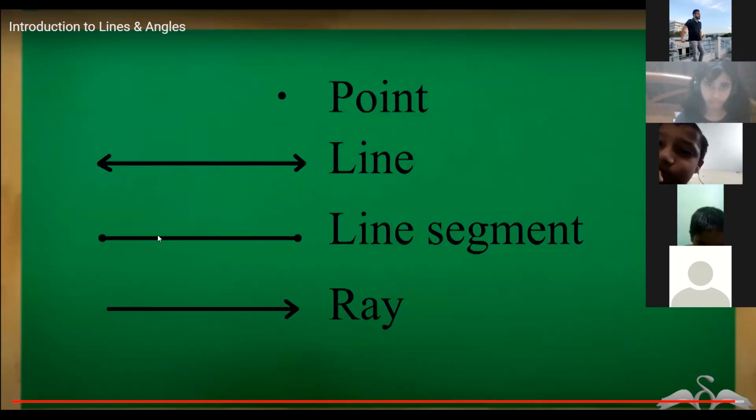Line segment has end points. Line segment के लास्ट में डॉट्स बना दिए हैं. That means these are end points. Line segment की फिक्स्ड लेंथ होती है. आप लाइन सेगमेंट को आगे प्रोड्यूस नहीं कर सकते, उसकी लेंथ फिक्स्ड होती है. So that is why it is having end points. And line segment is only a part of a line. लाइन सेगमेंट लाइन का एक छोटा सा पार्ट होता है. Okay, I hope सबको याद रहेगा.